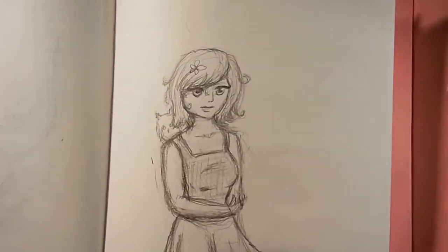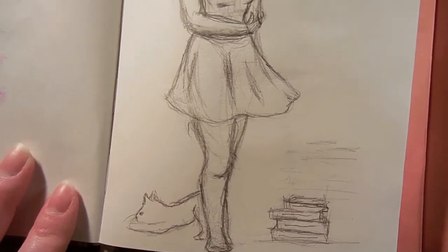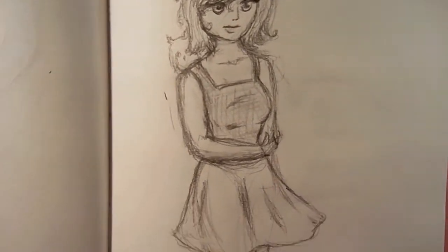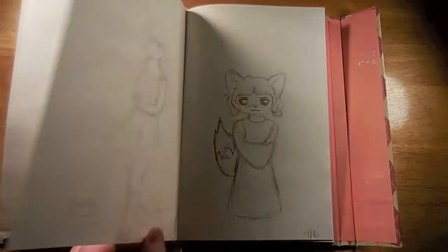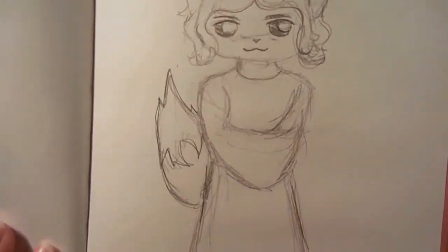Oh, this was a concept of a piece that I will someday do for Holly Hearts Art. This was something I was thinking of drawing her as. She's very cool. If you aren't following her, go follow her. She's awesome. Holly Hearts Art. She also has another channel called Holly Hearts Books. She just started doing it, but she's awesome, so go follow her.